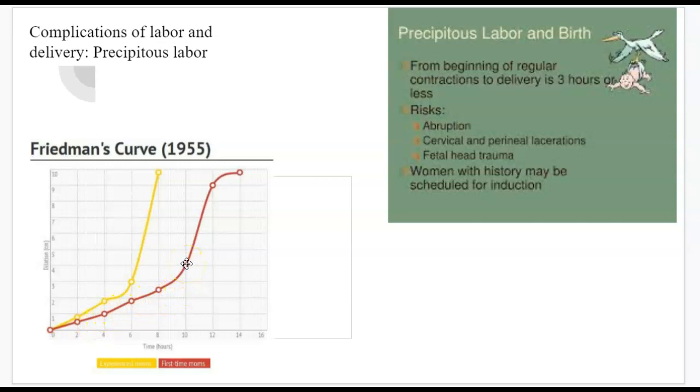And then once you're complete, then your time to effacement and delivery comes a lot faster, okay? With experienced moms, they dilate and efface at the same exact time. And so you can see the difference is a little bit more than half in the time it takes a first-time mother to deliver versus an experienced mother to deliver. So Friedman's curve has been disproven by evidence-based practice, and a lot of obstetrical interventions have been designed around the Friedman's curve, which means every 2 hours, I should expect that my mother will dilate at least a centimeter, okay? That's not very realistic because women's bodies don't work like that.